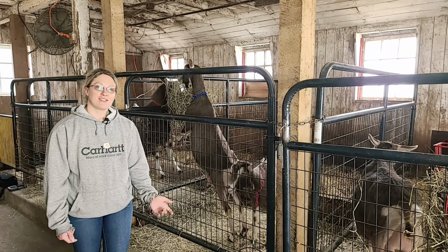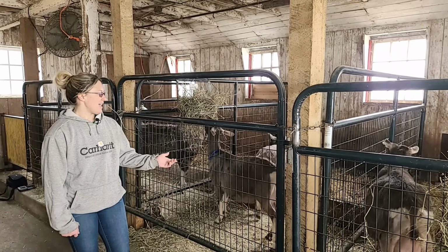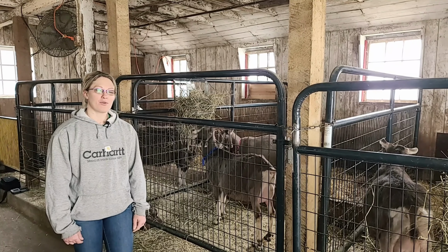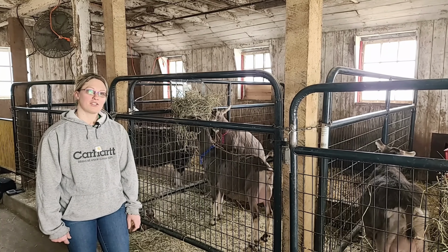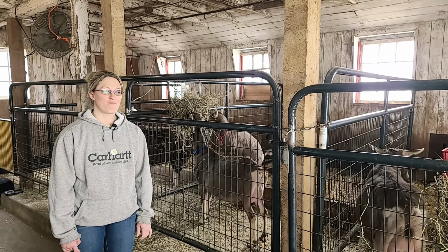There's 8 major breeds in the United States of dairy goats, and the Toggenburg is more a medium-sized goat. The largest dairy breed is a Saanen goat. You may see those at the fair. They're the big pure white goats. And the smallest breed is a Nigerian dwarf, and they stand less than knee high.